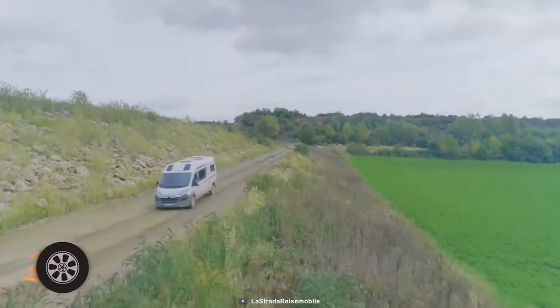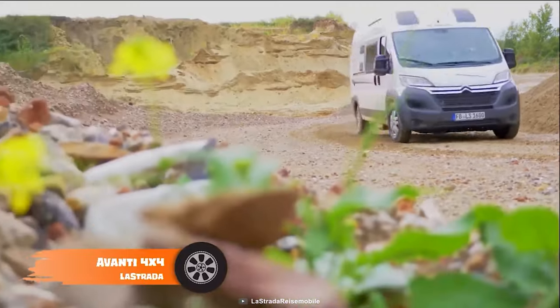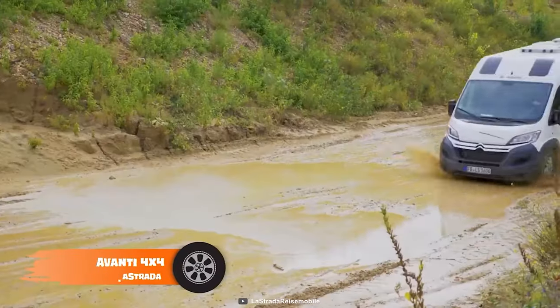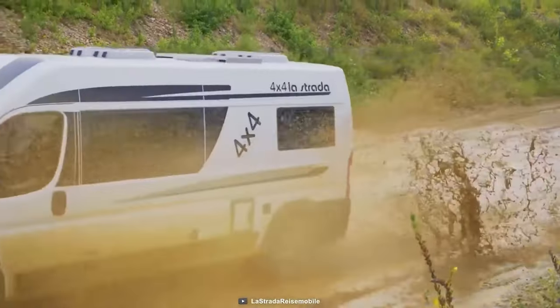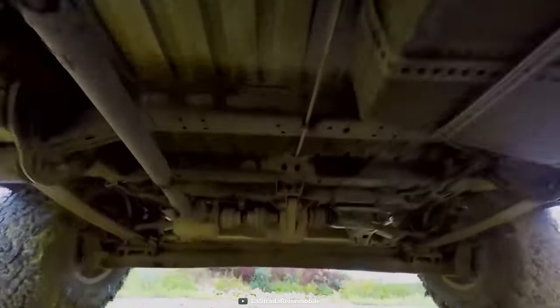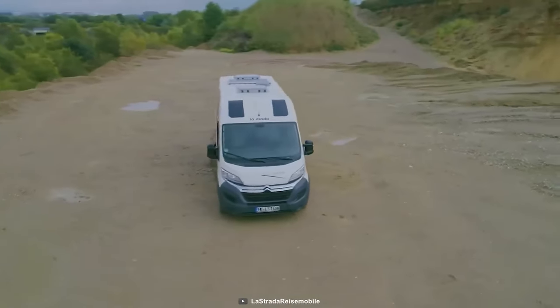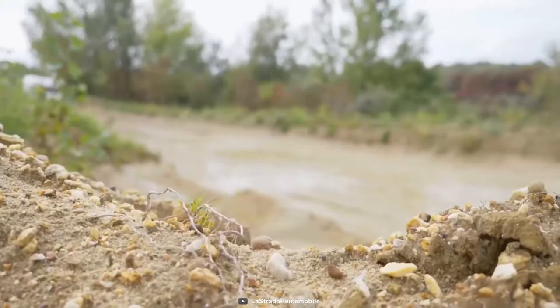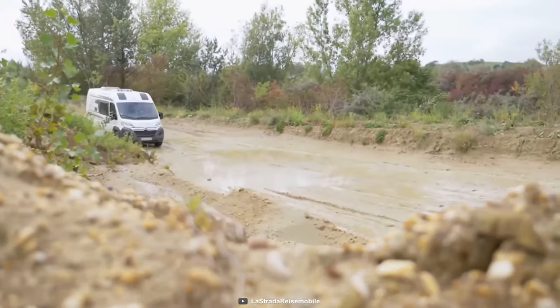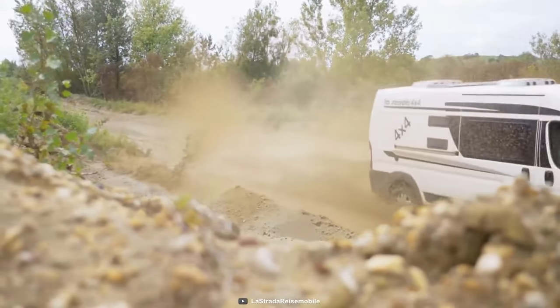Looking for a more compact option? Well, then the Savati 4x4 from LaStrada may catch your interest with some promising performance. Built on a compact Citroen Jumper chassis, this all-rounder from LaStrada reflects pure German craftsmanship in its build. Featuring the Blue HDI engine under the hood, this camper van is able to generate up to 163 horsepower to beat every challenge of the trail.